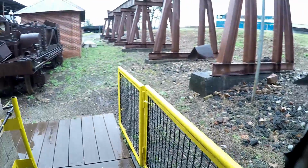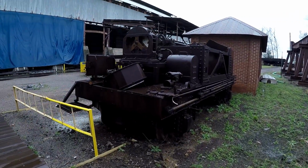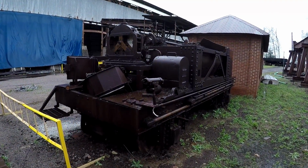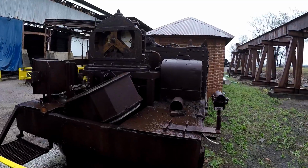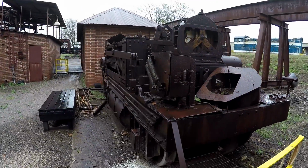All right, just making our way out of the tunnel here. I didn't have any ghostly encounters. That looks like one of the, I don't know if that's an ore cart. I'm not sure what exactly that is, but that's what was inside.